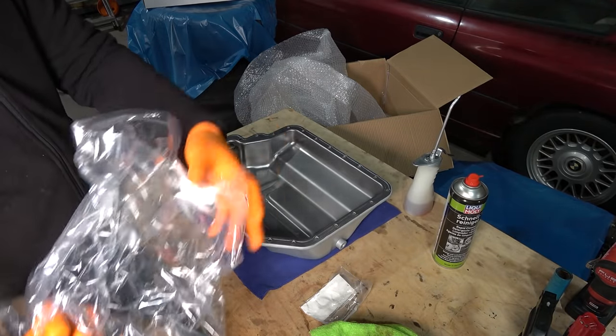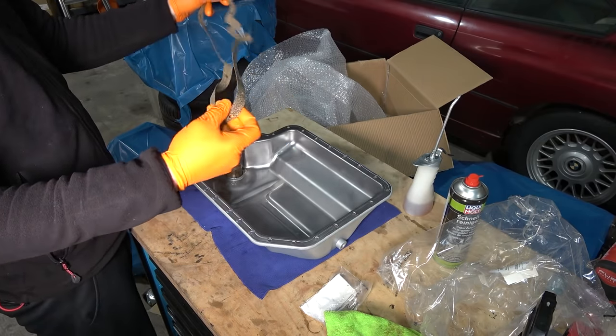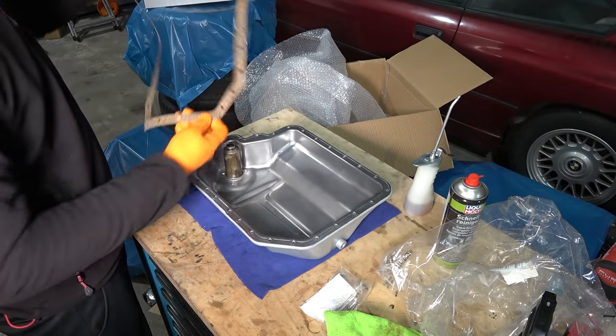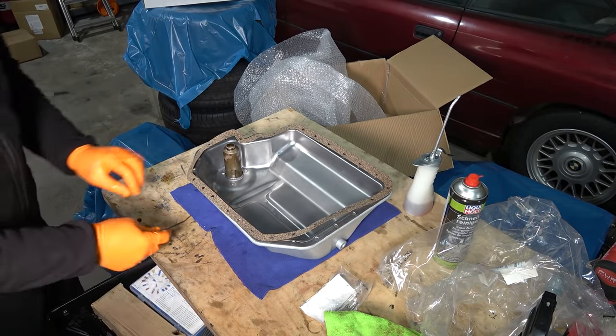So this thing uses the ever so crappy cork gasket. Still waiting for someone to come up with the rubber one. In the meantime, we gotta use this. And as you can imagine, it's very difficult to keep it in place. So we're gonna deploy zip ties. Thin ones will do.